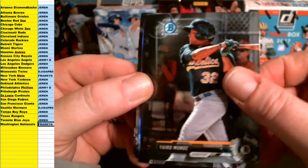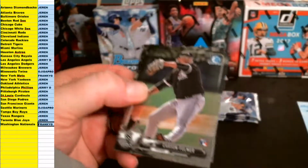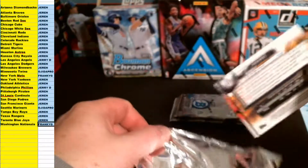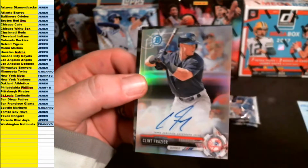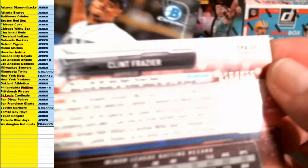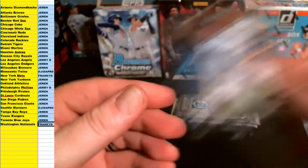All right. Munoz. Derek Fisher. Purple Ichiro. Refractor number to 250. Carson Fulmer and Batista. Josh Schwarbs, Reggie Lawson, and boom, double autograph in this one for the Yanks, Clint Frazier. Rookie for the Yankees. This one is numbered 315 out of 499. So got the redemption and the Clint Frazier in that box. Not bad. Chris Archer and Will Myers. Still two packs left.